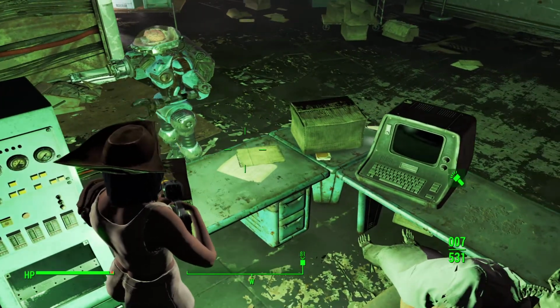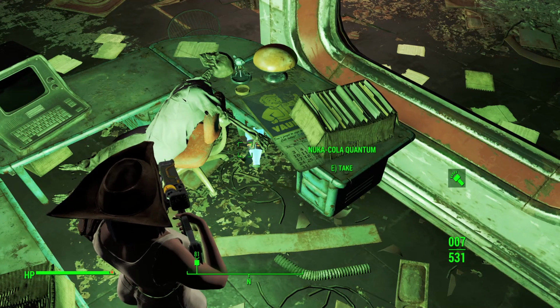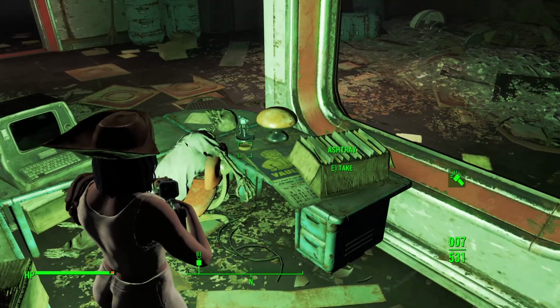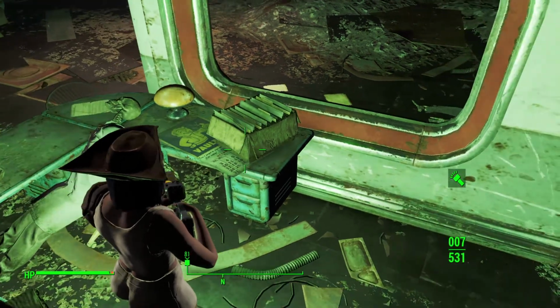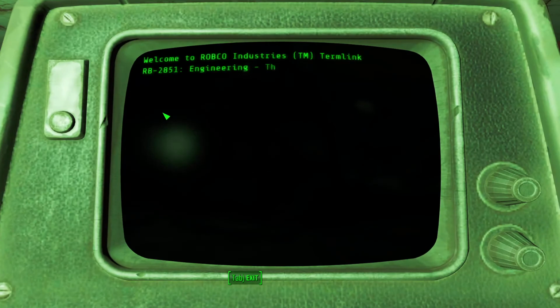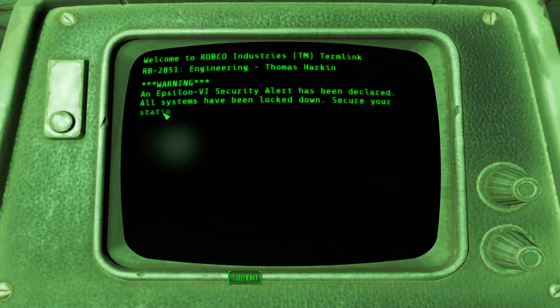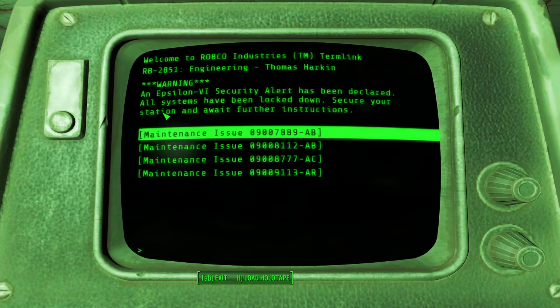Cause if you've watched any of- such interesting finds. Oh, thank you for that, Nuka Quantum. I appreciate that. Oh, a Mr. Handy model. Cool. I wonder if we're going to need that for something. Ooh, the Chief Engineer's Terminal. Maintenance issues.